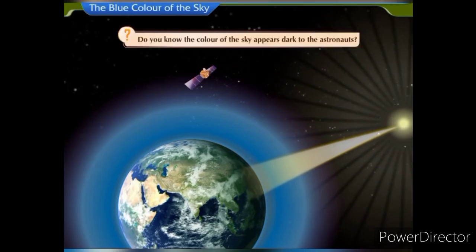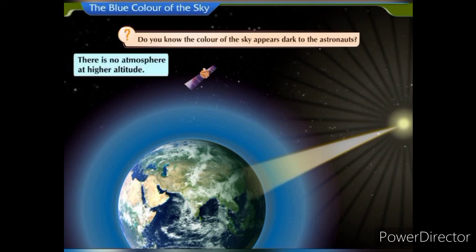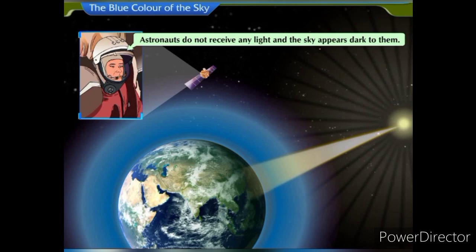Do you know the color of the sky appears dark to the astronauts? Well, there is no atmosphere at higher altitude. The astronauts do not receive any light and the sky appears dark to them.